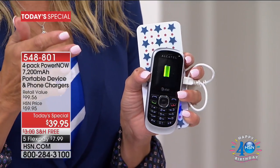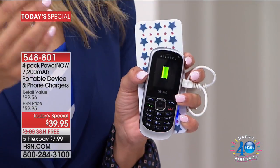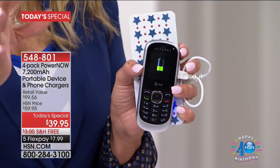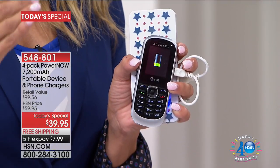Now, what the heck is a milliamp, right? Let's talk about it. A milliamp is a unit of power, and for the average smartphone, you need about 2,800 to 3,000 milliamps to charge it. So you do the math. You're talking about 2 full charges on any smartphone that you have, and then you plug it into the wall and recharge it hundreds and hundreds of times.